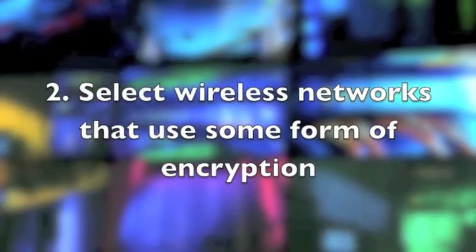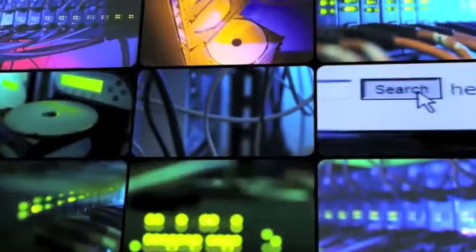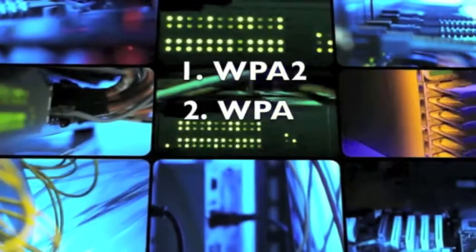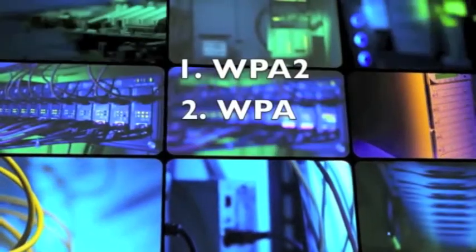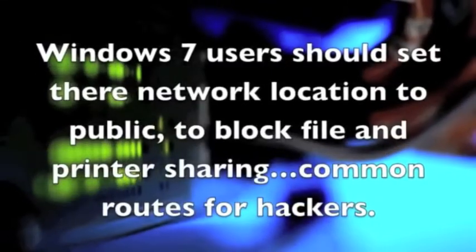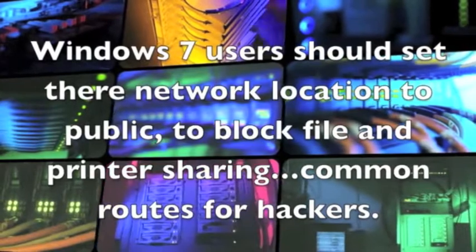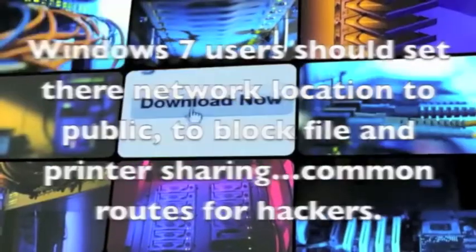2. If you have a choice, select wireless networks that use some form of encryption. In order of preference, choose networks secured with WPA2 encryption, then WPA. Use WEP only as a last resort. After joining, Windows 7 users should set their network location to public to block file and printer sharing. These are common routes for hackers.